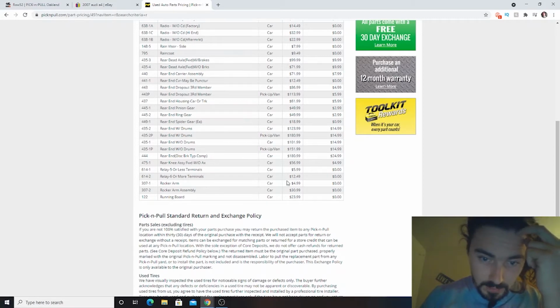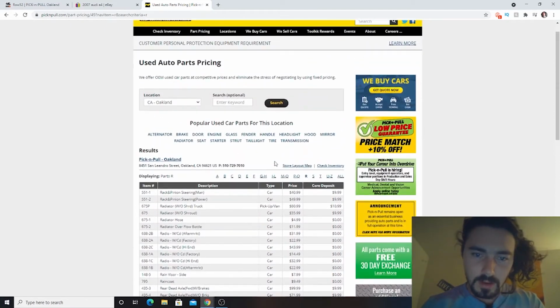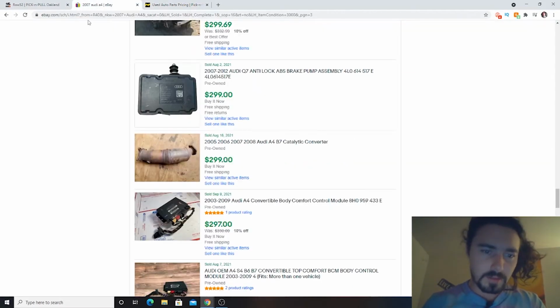Well, you might be able to get it for around $15. You can convince them it's a Relay while you're there. Now you saw that one that was there. It sold for $300, something around that. Now let's look at the ABS pump assembly.